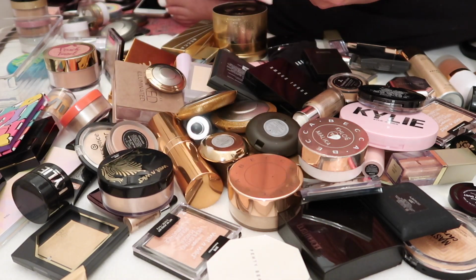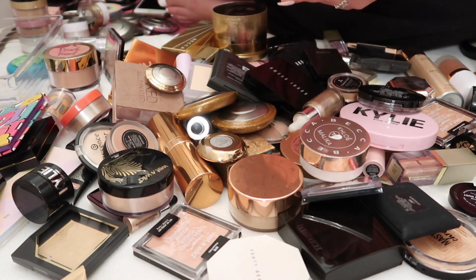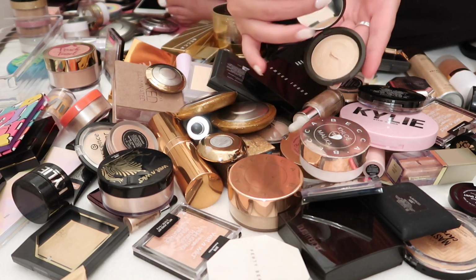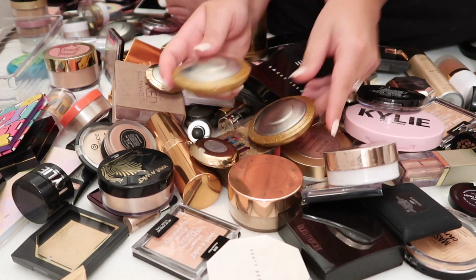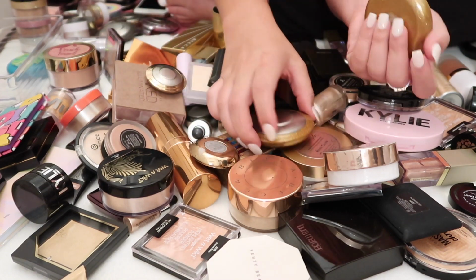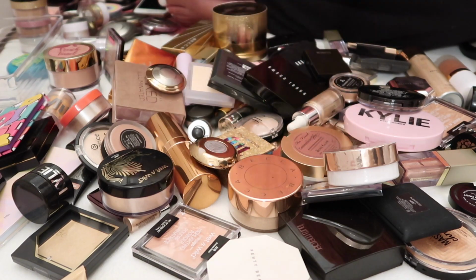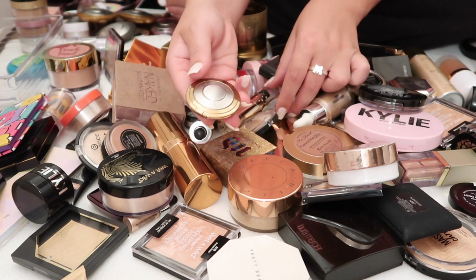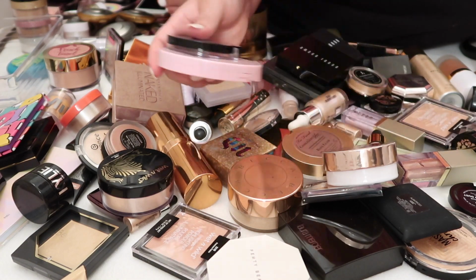I have this one, which is Prismatic Amethyst, which is a purpley kind of highlighter, which I'm keeping. I have this one, which is the Opal Poured, Shimmering Skin Perfector Poured. So I'm going to keep that. I have 2 of these Becca Champagne Pops. One of them is broken, but there's still some good product in there, so I'm going to keep that. And then this one is the fresh one, so I'm going to keep both of those. And then I also have some little minis. Here's 2 of them. I think I either have 3 or 4 of them, but I am going to keep them all.